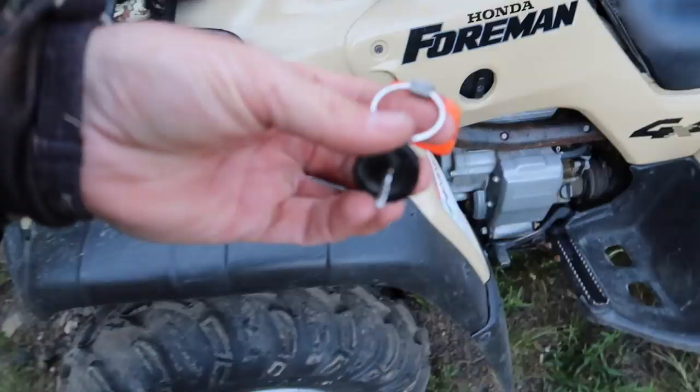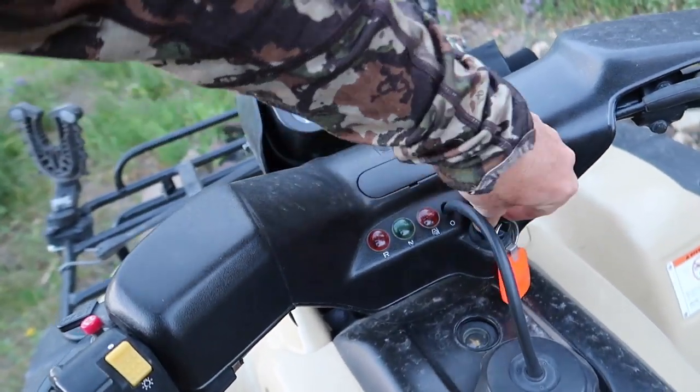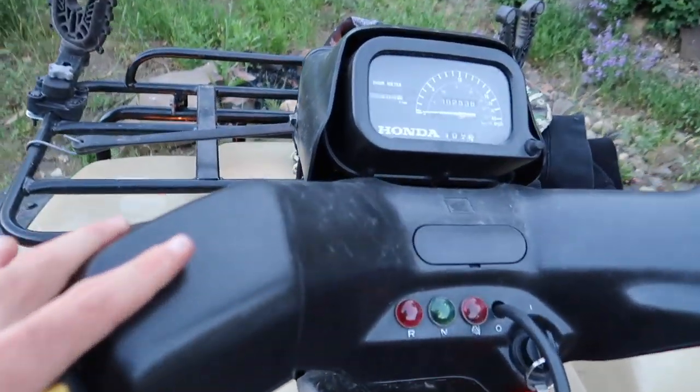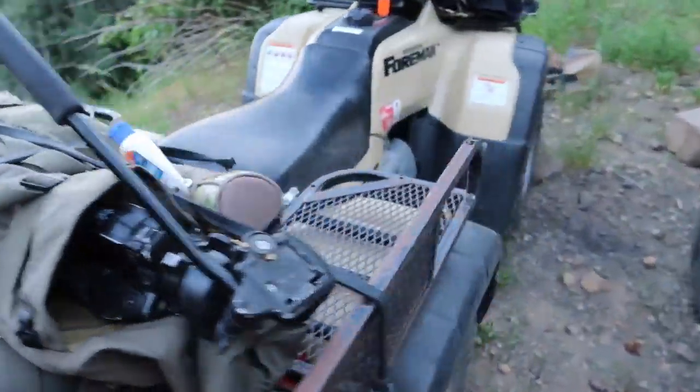Oh, cool. So. Let's see if my battery got charged at all during the drive. Nope. It's a good thing this thing has a pull start.